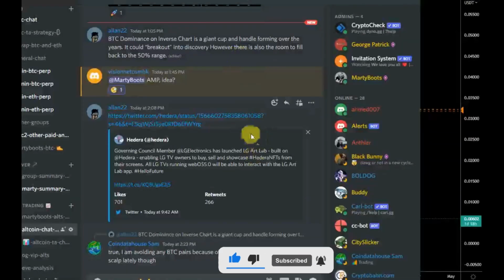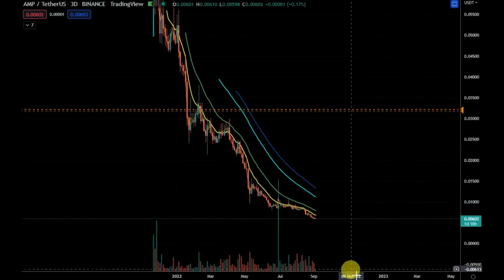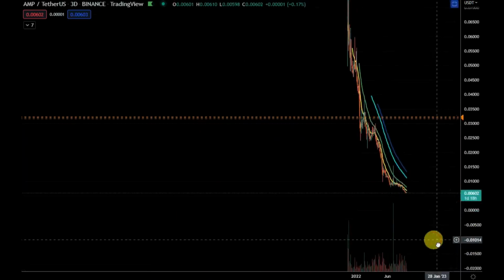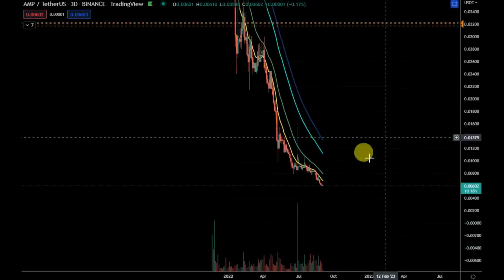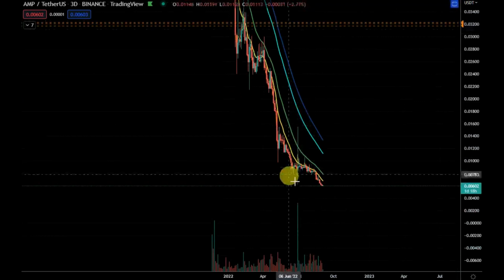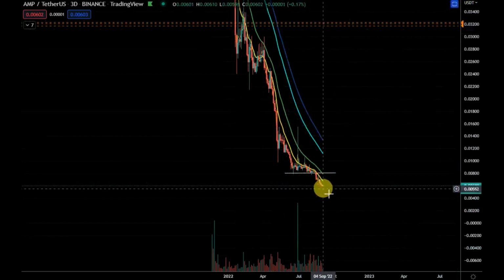Right, mate. So AMP idea. Again, I don't know if you mean short term, long term. I don't even know if this is on futures or not. What I don't like about AMP is this sort of pattern here, and then it rolls over.